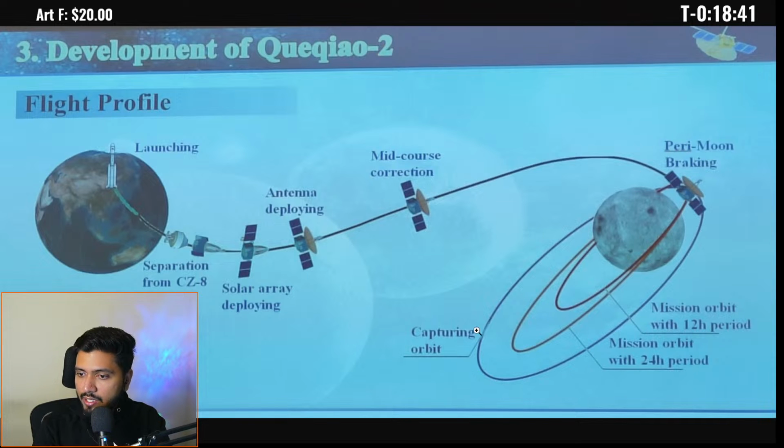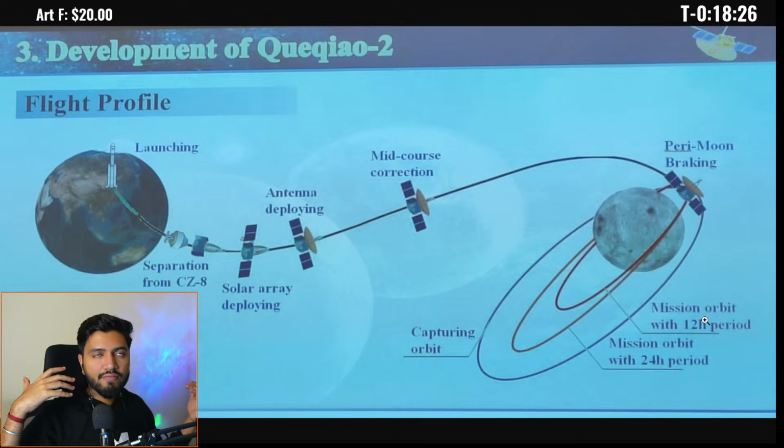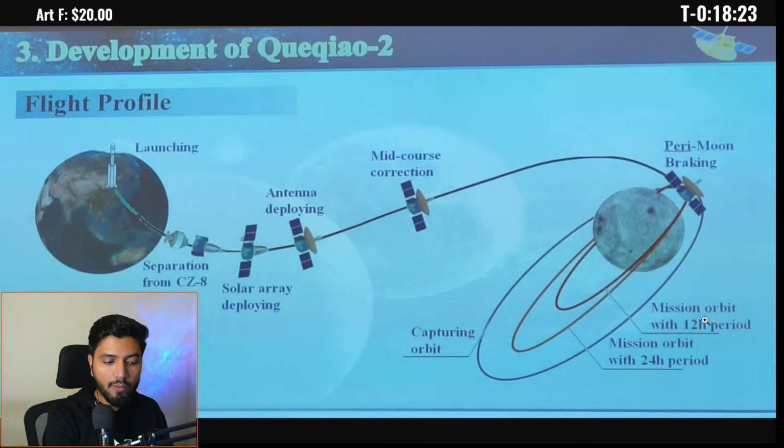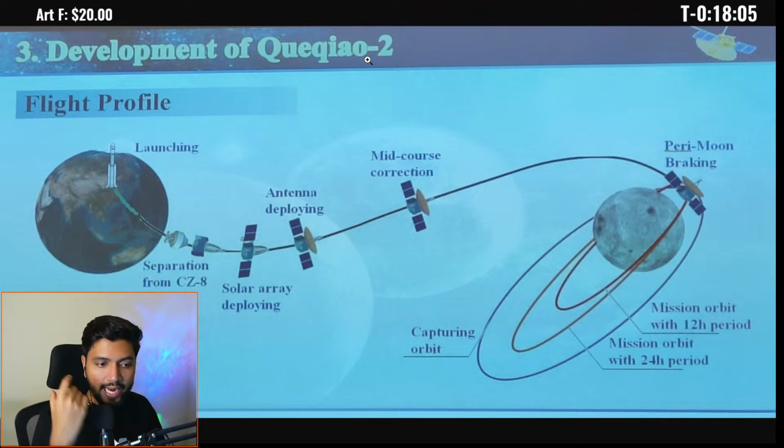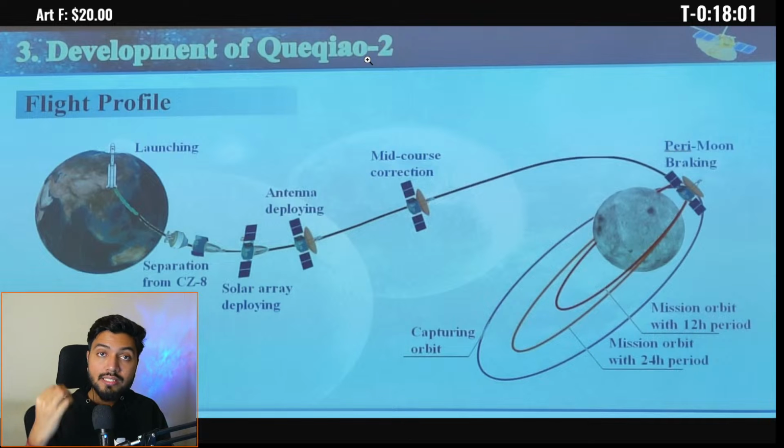First of all, it will be captured in this orbit, then we'll have a mission orbit of 24-hour period or 12-hour period according to the mission. So it has 2 mission modes, a 24-hour period or 12-hour period, and according to the missions, both these orbits will be utilized. So, an elliptical orbit, and there is another relay satellite already in Lagrange 2. Yes, since you can see it's the Queqiao-2 satellite, and there is a Queqiao-1 satellite already in the L2 point, and it was used to support the Chang'e 4 mission, which landed on the far side of the moon, and it had a rover and lander, and it worked perfectly fine. So yes, you are right about it, Eric.